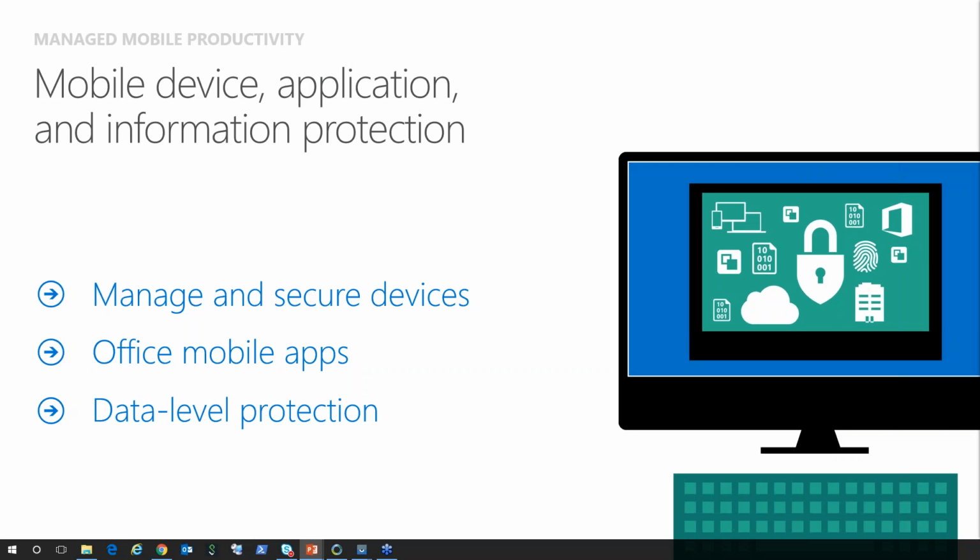So next slide. We are going to show mobile device application and information protection. So manage and secure devices. The mobile device management capabilities in EMS help organizations to manage and enforce device-level settings, such as encryption and password requirements that we saw from Eric a minute ago, and resource access profiles such as email, Wi-Fi, valid certificates, and VPN that enable seamless access to corporate resources. We also allow Office mobile apps, so EMS integrates with Office, and it's the only solution that brings managed mobile productivity with Office across platforms, both iOS and Android, with or without a device enrollment.